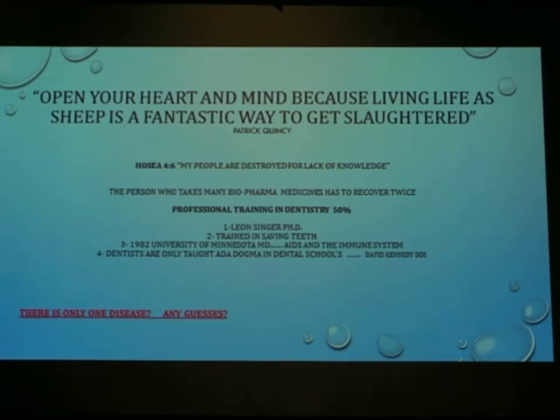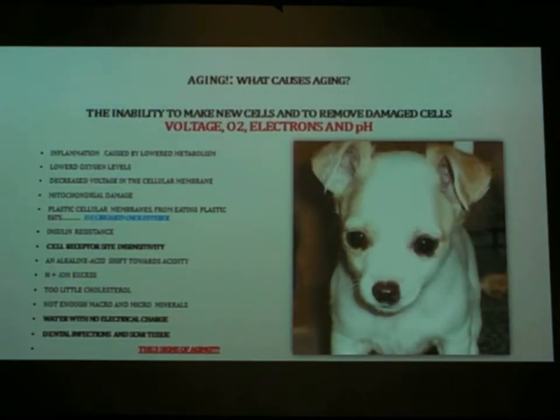And on it goes. That's the reductionist theory. So people are like, what is that? Any guesses? Inflammation. That's close. Aging. He said the disease is aging. What causes aging? The inability to make new cells and remove damaged cells. And I'm thinking, okay. So it's all about low voltage, low oxygenation, low electron donation, and low pH.